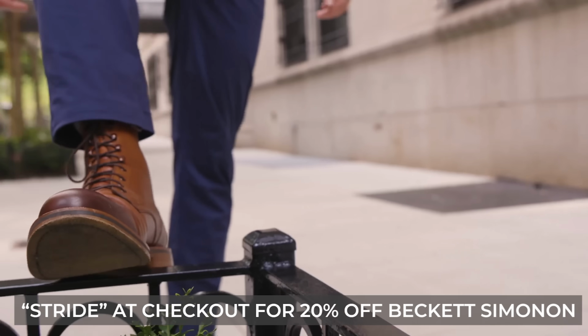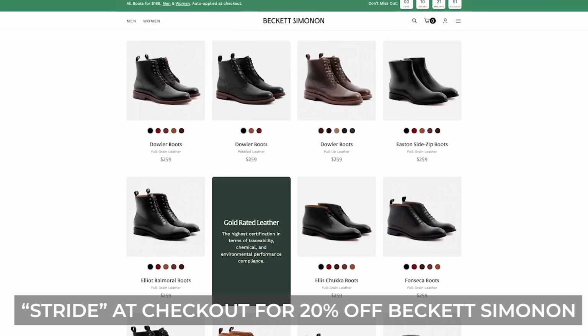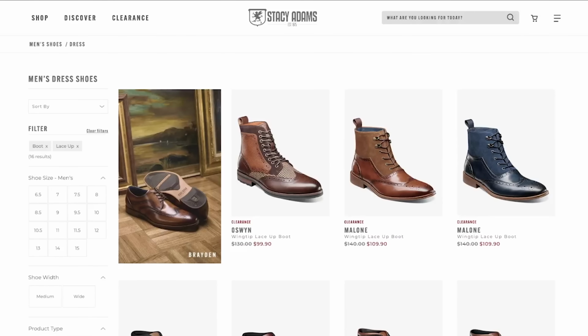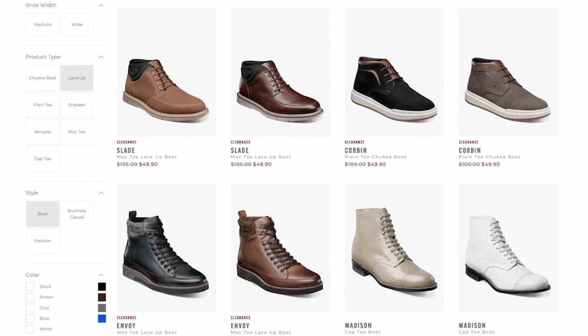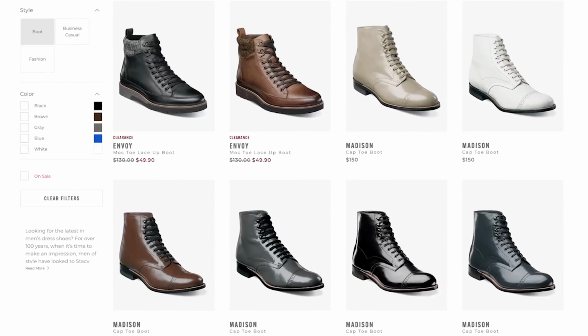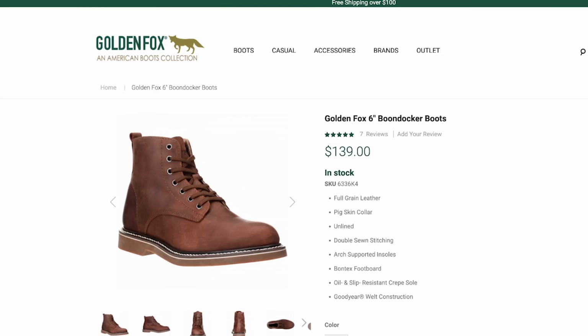There's Beckett Simonon. Their boots are a little rounder at the toe, but they're fairly similar. You can get them for about $200 with my discount code, but the leather is not as good quality as Thursday, and also they take about 3 months to get to you. There is Stacey Adams and Golden Fox, which might be the closest as far as aesthetics go, but the construction and leather is not on the same level as Thursday or even Portland. Maybe technically you could argue that their construction is higher quality than Portland because those boots are welted, but it's still not very high quality and they'll be hard to resole too many times and so on.